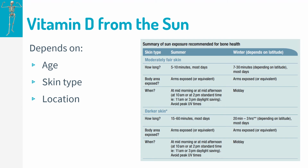So the sun exposure to get your required vitamin D depends on 3 different things. Number 1 is your age. So as I discussed before, people that are over 70 years of age have higher requirements for vitamin D. Number 2 was your skin type. So people with darker skin actually require more sunlight because the pigment in the darker skin reduces the penetration of UV light. Therefore, you need more exposure to the UV light to get the same amount of vitamin D. And number 3 is your location. So I'll show you that in a bit more detail in the next slide.